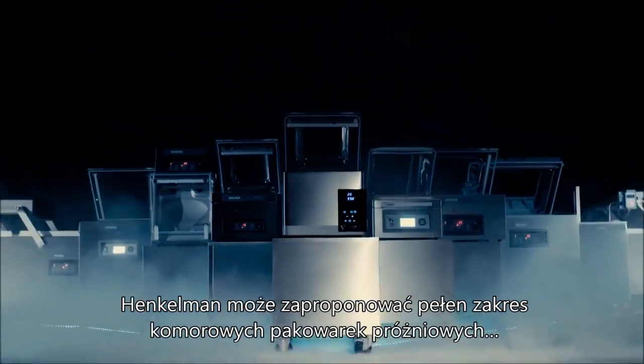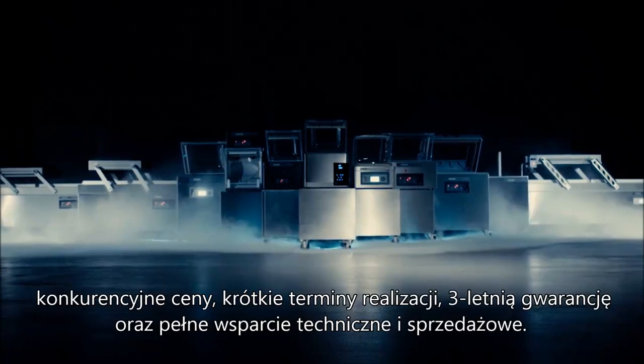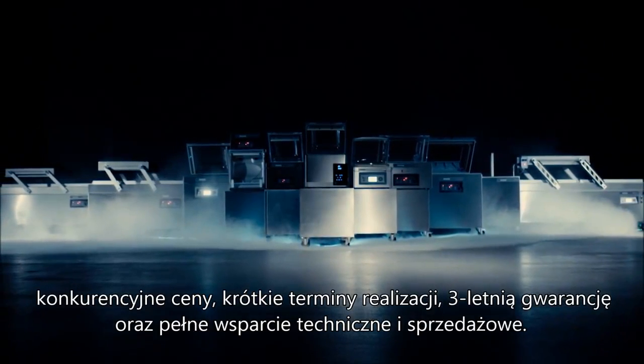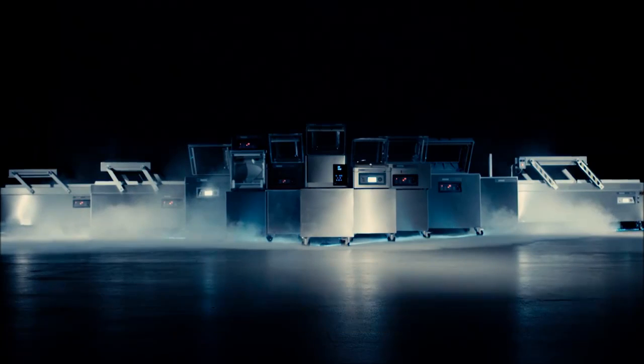The Henkelman approach results in a complete range of vacuum packaging machines, competitive pricing, fast delivery times, a 3-year warranty, and full support in sales and service.